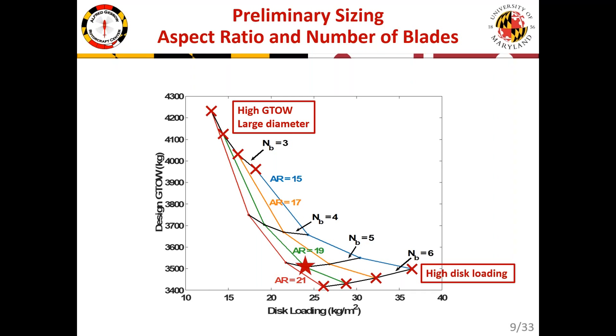The final design point is shown with a star here. Aspect ratio of 19 is a typical value. The decision was mainly whether we should go with four blades or five blades. Five blades provided lower weight and lower rotor diameter. The installed power for five blades is slightly higher, but the advantages outweigh this issue. A secondary benefit of five blades is lower vibrations, which may be important for the EMS personnel in the helicopter.